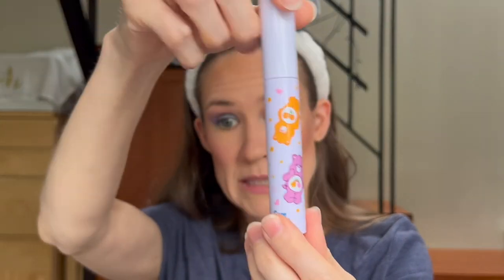So that's that. Oh, there's one more thing. It's the Care Bears Wet n Wild mascara. It has a chemical smell.